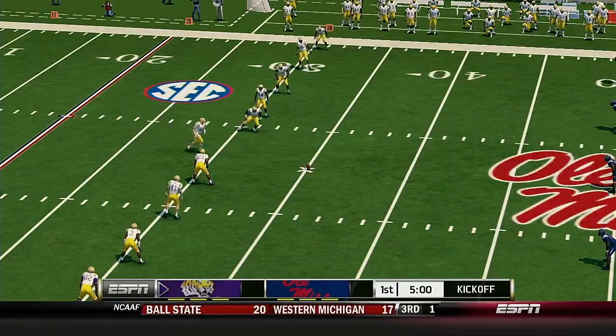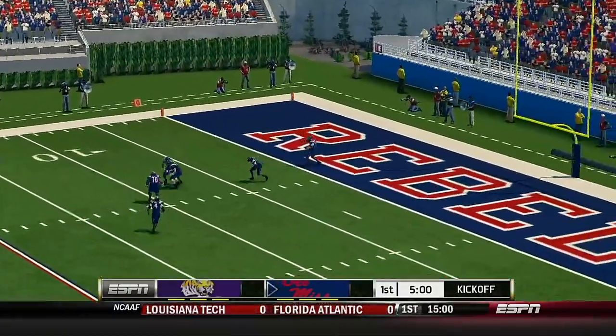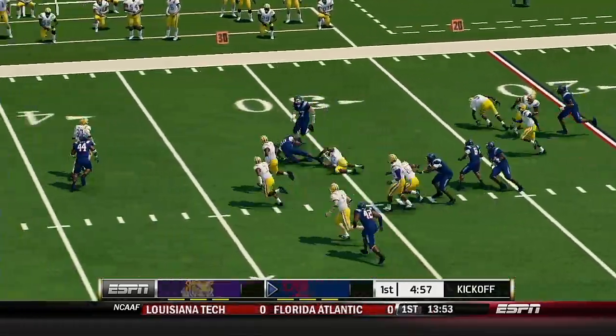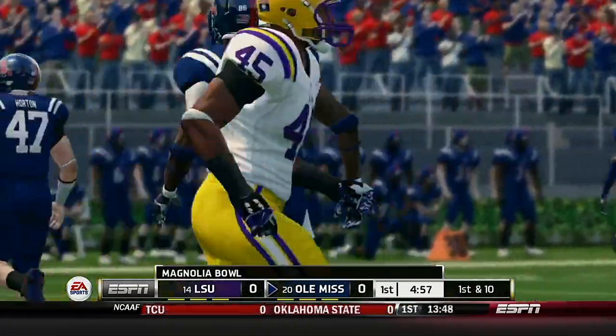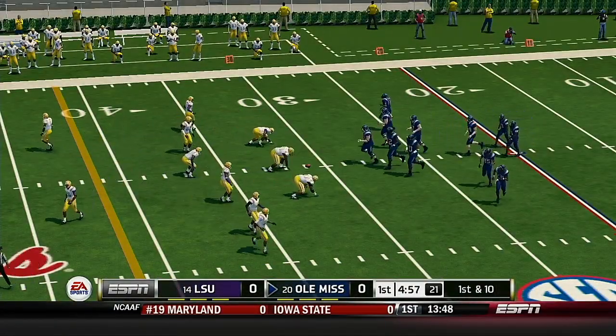Teams are lining up for the kickoff, and we're just about set to get this one underway. He sends this one deep. He's to the 20. Tackle at the 31. The quarterback leads the team out on the field for the first drive.